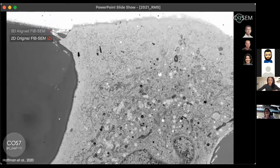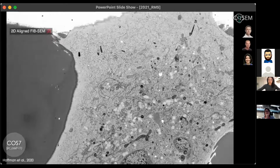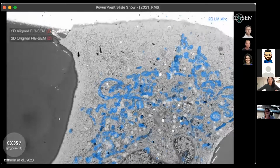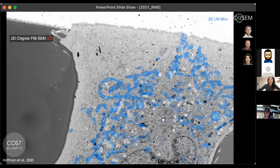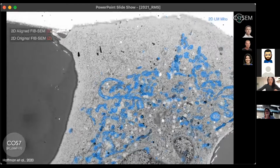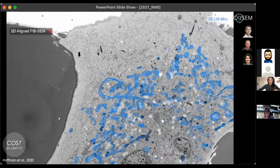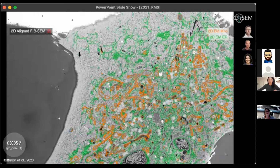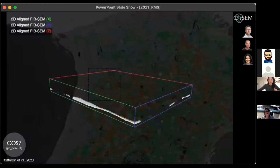So more specifically, John used the mitomembrane segmentation, which will show up in orange in a second, to generate images that look like the LM data by downsampling and applying an anisotropic Gaussian blur to mimic the point spread function of the light microscope. So these images are then automatically aligned to the light microscopy mitos, which were in blue. And as you can see, they match up quite nicely.